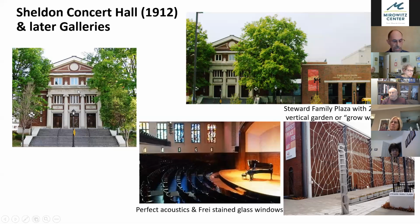New windows were added in the remodeling in 2001. Stained glass windows by Rodney Winfield have added to this auditorium. And there's an upper level space as well for meetings and dinners. I've even attended some performances up there.